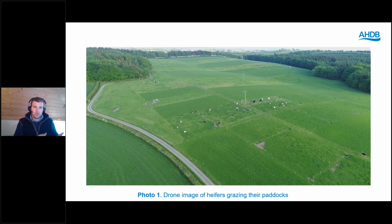So we wanted to see what was the effect on the heifers at these different allowances, but we also wanted to look at the grass. How much were we able to grow, how much were we able to utilize, and what were the implications for the quality of the grass subsequently building up through those rotations across the season? Next slide, please.